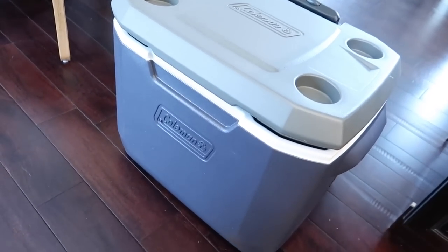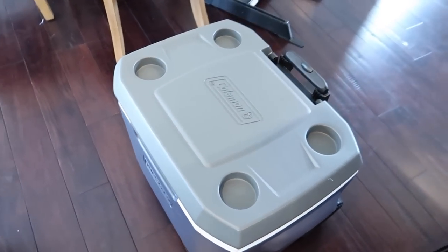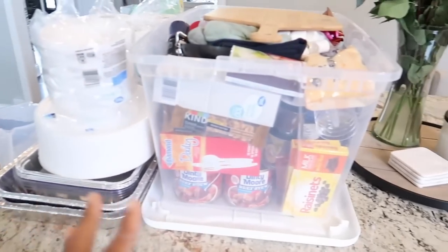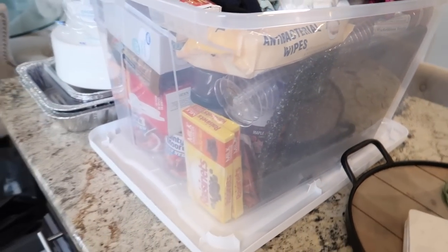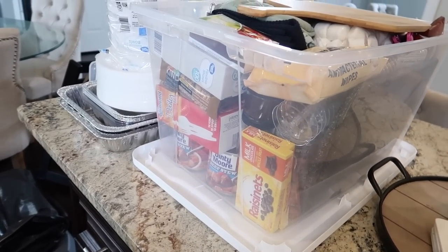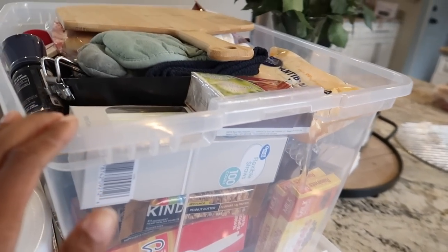You guys, this thing keeps your cool items cool for 5 days straight, so this is perfect for a weekend camping getaway. And then over here is food. So I already put everything inside. I was really just testing it out last night to see if it could all fit, and then once it was all in there, I was like, done with that. So this is just all of our seasonings, snacks, things of that nature.